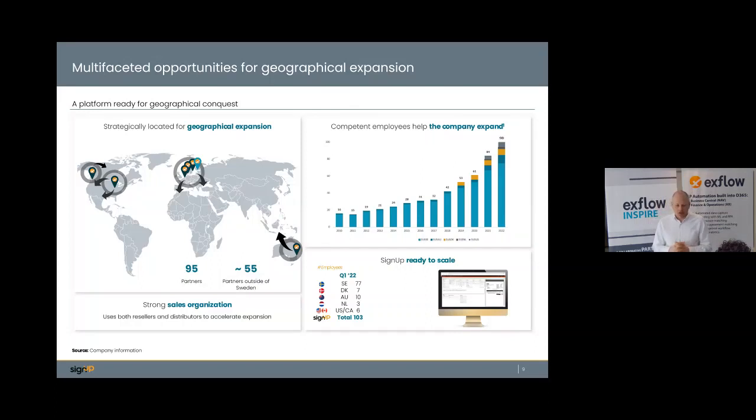So in total we are today 103 people, and as you see, there has been quite rapid growth there, and now we will be digesting this recruitment a little bit.